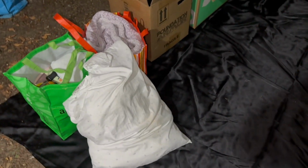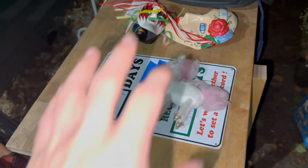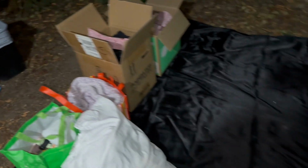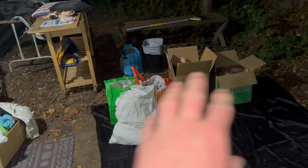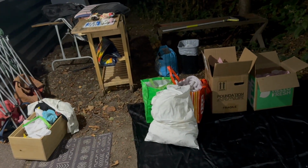So that's pretty cool. Yeah, I got to wash those things at the food bank. A couple things I kind of need to just figure out what the plan is for them. And yeah, so there's the process of getting everything resorted, piled, dismantled. Things are in their boxes where they're going to go. Hell yeah.